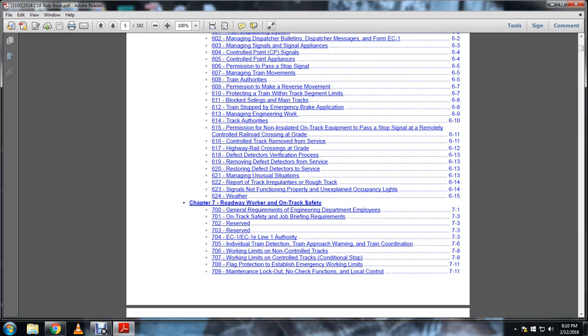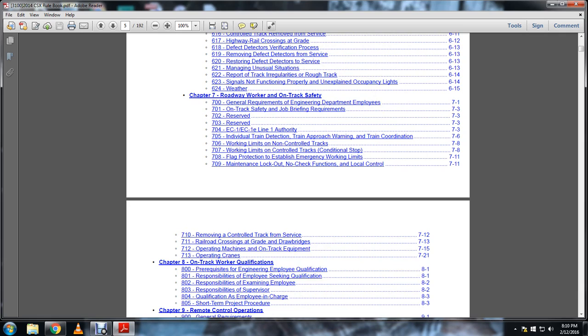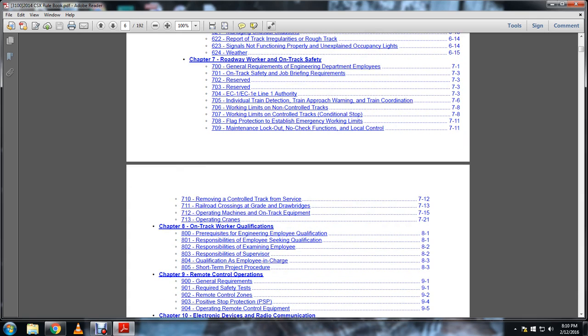Chapter 7, Roadway Workers on Track, Safety. General requirements of the engineering department, employees on the track, safety in the job, briefing requirements, reserved, EC1 is the line and authority, individual train detection, train approach warning, and train coordination, working limits on non-controlled tracks, working limits on controlled tracks, conditional stop, flag protection, establishing emergency working limits, maintenance of lockout and non-check functions, local control, removing controlled track from service, railroad crossing at grade, drawbridge, operating machines on track equipment, and operating cranes.